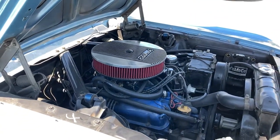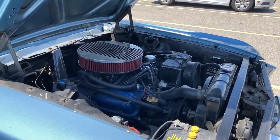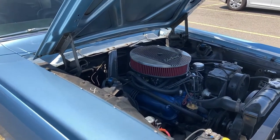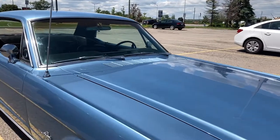Beautiful. So there is no trace of the original paint on this now. It's all gone. It should be all gone, but I have pictures. I'd like to see that. To show you. They're in the trunk.